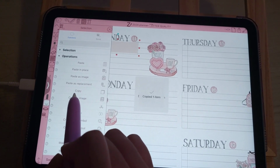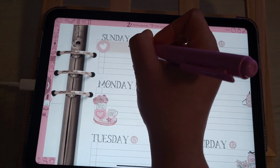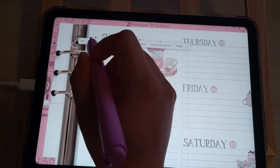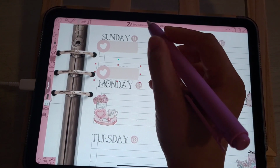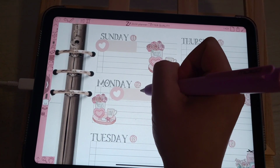So what I'm going to do is go to operations and hit duplicate. And then from there, whenever I go to the sticker button and hold it down, well, shoot, it didn't do it, did it? Well, we were trying to show y'all something cool. Hold on. Let's try that again. Hold on. Let's put this here really quick.